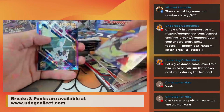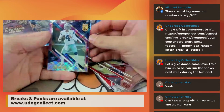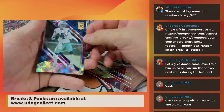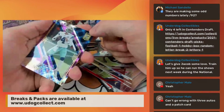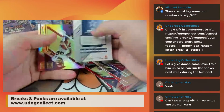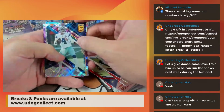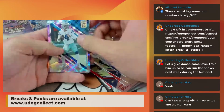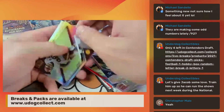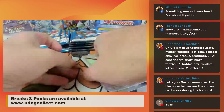Fitzgerald, Jalen Ramsey. Ooh. How about this for a nice looking card? That's beautiful. Very nice. That is a Dak Prescott. Dak Prescott, numbered out of 99. Very, very nice. This Dak Prescott, beautiful card, going to Matt Mangus with the Dallas Cowboys. Very, very nice, Matt. Wow, that's beautiful. Chase Young, and Matt Ryan.